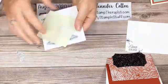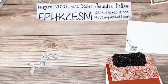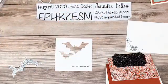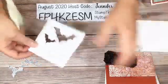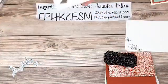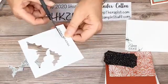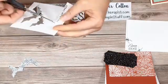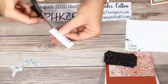And then for the greeting, I'm gonna hand cut that out. There's our 2 bats. That's kind of cool too. You can make a window and put like the glimmer paper behind it or something. That would be pretty cute. Spooky. Okay. And then let me just hand cut this out. I'm just doing straight cuts. Of course, they'll be even more crooked than my normal straight cuts because of being on video, but that's okay.